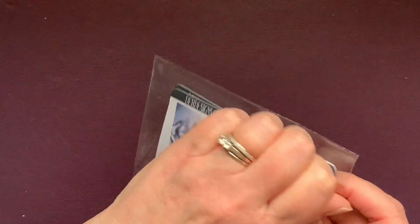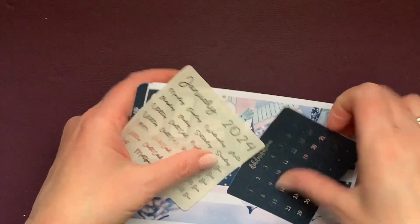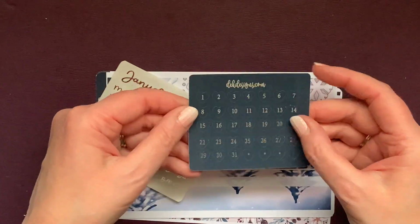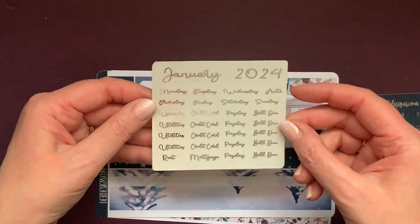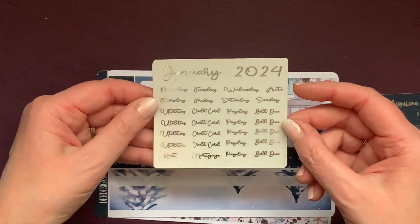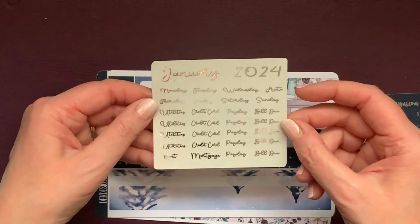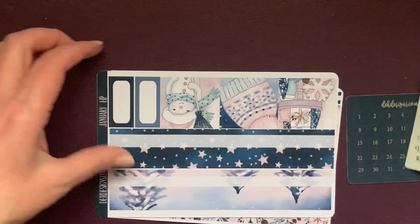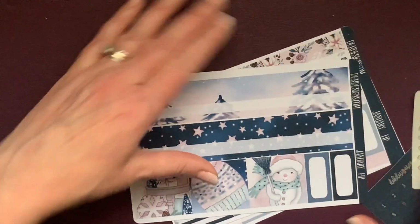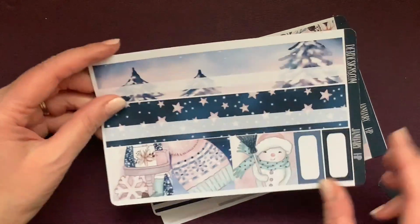This is going to be the month kit. So you have your beautiful foil dots here. They're hearts. And then you have your January 2024 and some different payday, bill due, credit card, mortgage, utility, and rent scripts, as well as your Monday through Sunday and an auto script. And then you have your washi and some boxes to fill in as you wish.